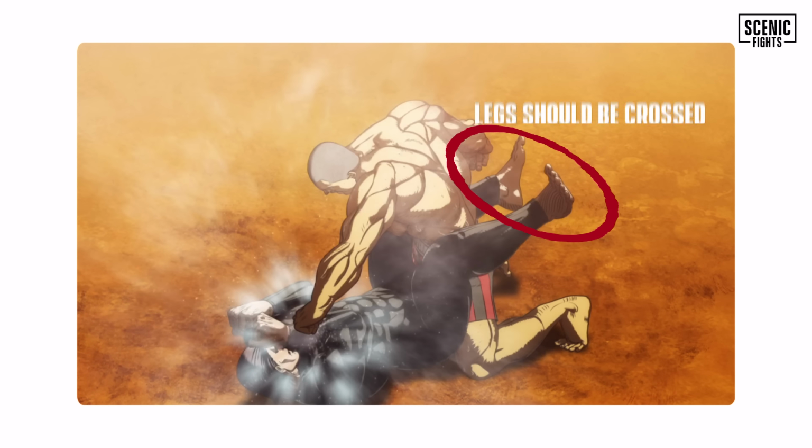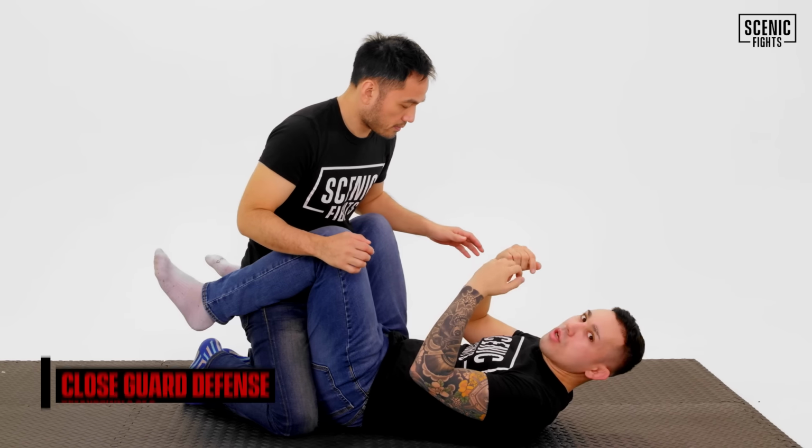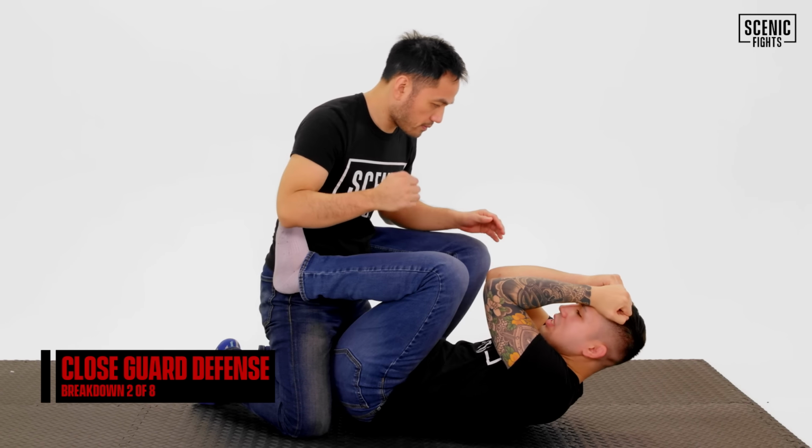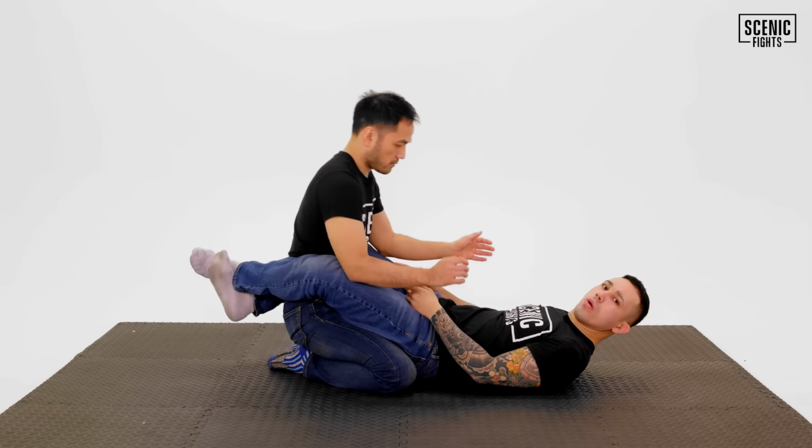Kanoh doesn't cross his legs. He's using the guard wrong, right? The feet should be connected somewhere, either to each other or on the opponent. Gotcha. So he had a chance to go to a closed guard. Agito is just framing and bringing his knees tight here. Instead of doing this, wrap the legs around like so.